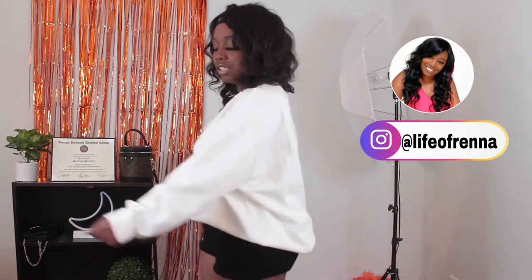Yeah, so this is just the first piece. It's just a crew neck, very comfortable. You can dress this up or down, so yeah. Let's get into the next one.